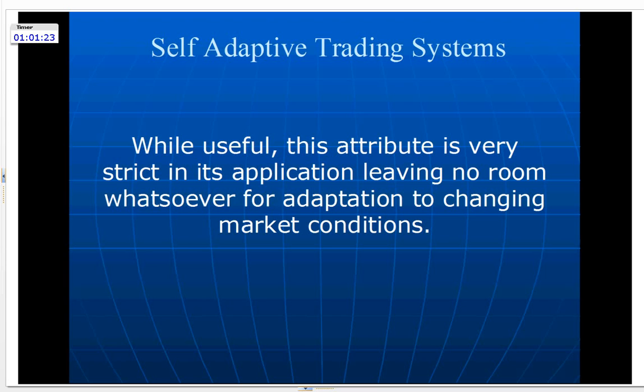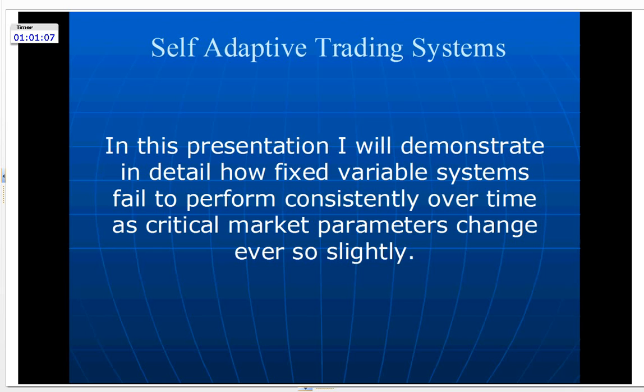Now, while this is very useful, this attribute is very strict in its application, leaving no room whatsoever for adaptation to changing market conditions. This is obviously a fixed parameter system. In this presentation, I'm going to demonstrate in detail how fixed variable systems fail to perform consistently over time as critical market parameters change ever so slightly.